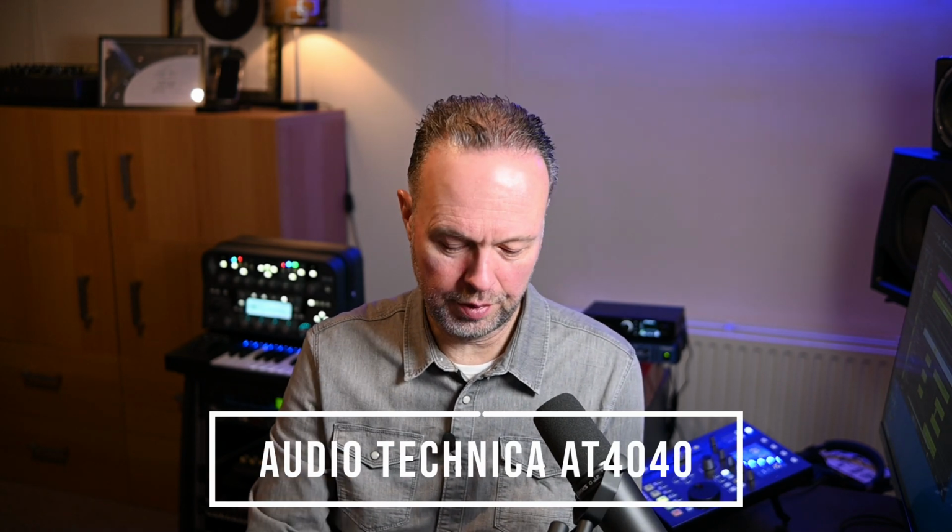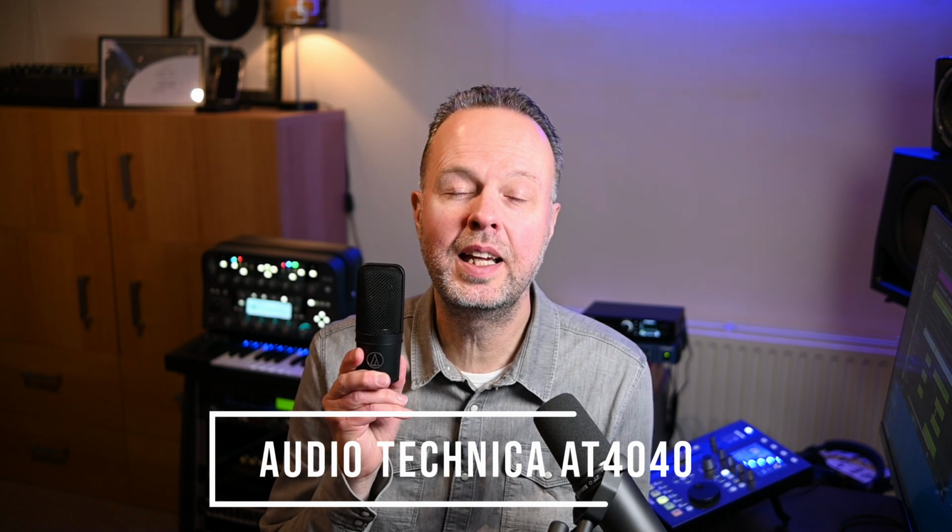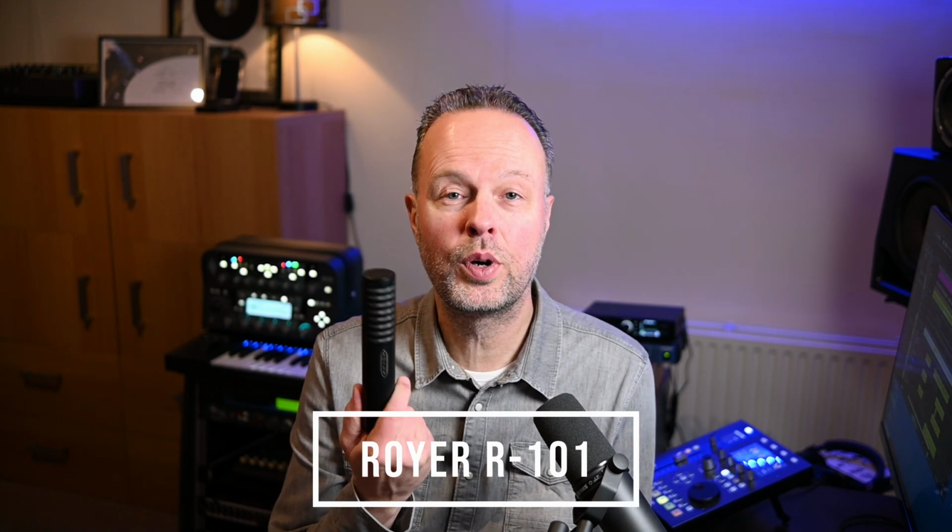Now, another microphone that I've used to record acoustic guitar before is this Audio-Technica AT4040. I've also used it for vocals, by the way, but since I've had that KM84 and my vocal mic, which I'm going to show you in a minute, this is really only the backup mic and I don't really use it a lot anymore. Another nice microphone is this Royer R101.